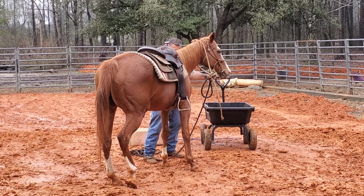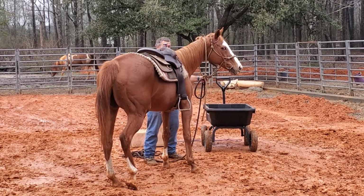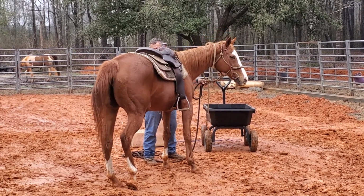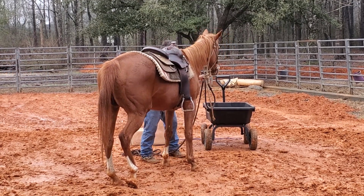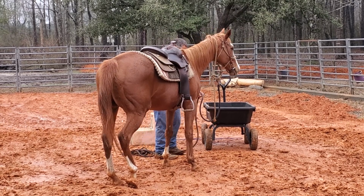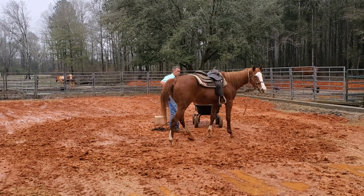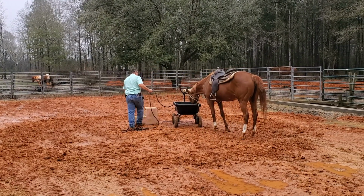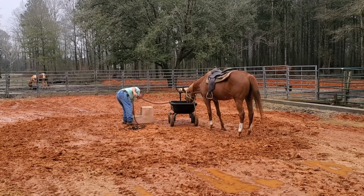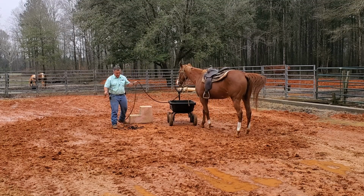See how she's shifting her weight from one foot to the other? If she was really worried about the saddle, she'd be really tense all the way through her body. So I have it tight enough so it's not going to fall off. I'm going to send her out and just ask her to move her feet. More interested in a little bit of hay in the wagon than she is that saddle. It's a good sign. I think she might be somewhat broke. We'll see.